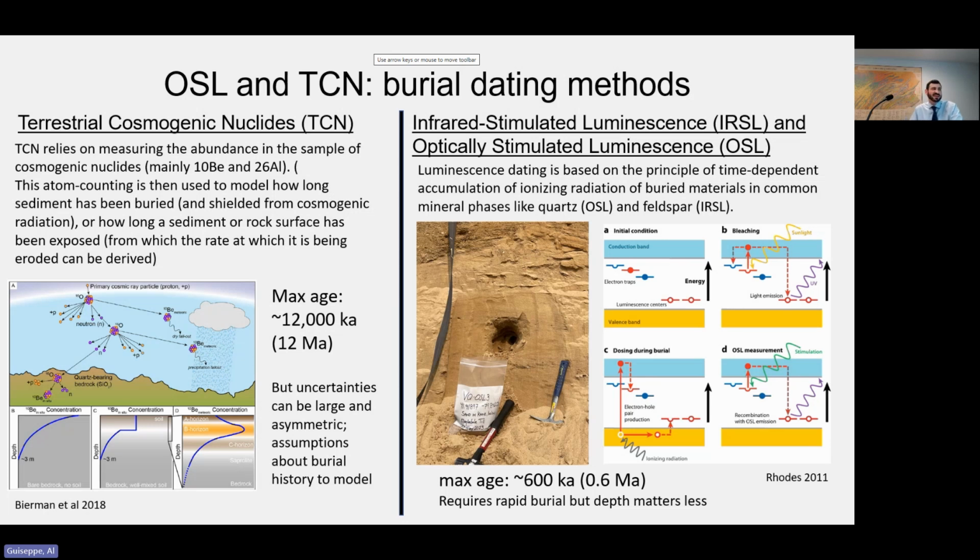OSL/IRSL are both luminescence dating methods. How they work is super cool on a physics level, but I don't want to get too far into it today. Essentially, electrons can get stuck in little crystal defects in quartz and feldspar crystals. During burial, these electrons are emitted, of course, by the breakdown of radioactive elements like potassium. And then when it's exposed to light, those electrons drop back down and emit a tiny little bit of light as they do so, which can be very, very carefully measured. And since there's a time-dependent accumulation, we can use it to date things up to about 600,000 years.